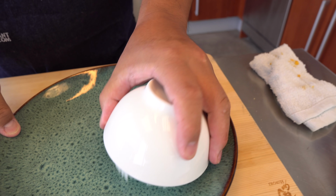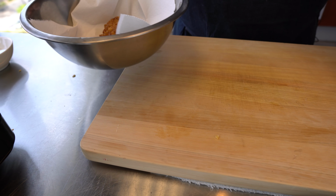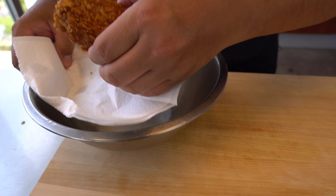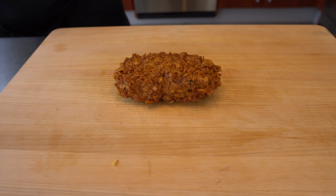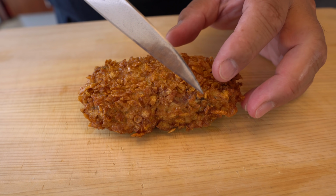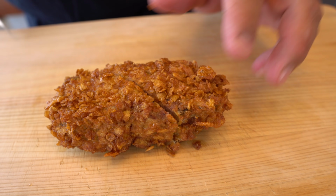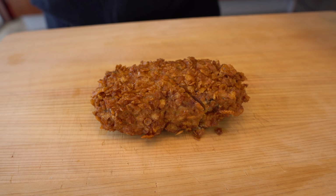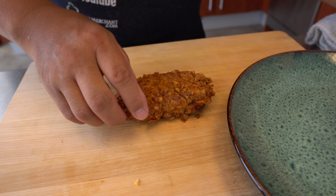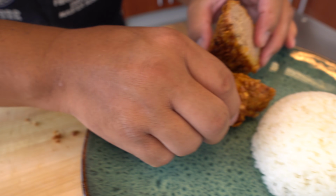Looking not bad. Okay, first I'm going to put the rice here. Then, of course, the main ingredient, Meatloaf Katsu. In Japan, they have something called the Salisbury steak. Very similar, right? Meatloaf? Yes. Oh, that's a lot of crunch. Nice. Take that out. I'm going to put it here.